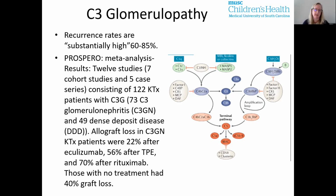They looked at C3 and dense deposits, since those tend to be the closest. The allograft loss in C3GN kidney transplant patients was 22%. So what they did is they looked at the treatments once they reoccurred and asked, what is the risk of graft loss with it? The graft loss with kidney transplant patients treated with eculizumab was only 22%, whereas 50% graft loss after pheresis and 70% after rituximab. Those who had no treatment had a 40% graft loss.